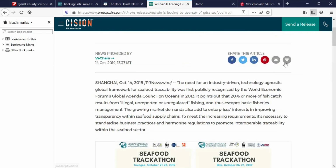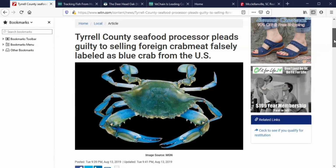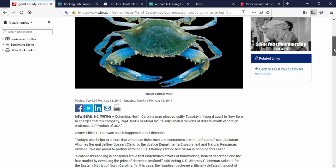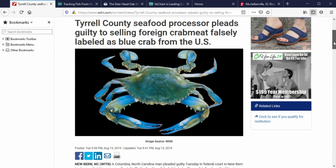We just had recently this summer a story break in Terrell County, North Carolina. This is close to the Outer Banks, or what they call the Inner Banks, in Columbia, North Carolina, a little small town. What happened? The guy who owned the place was selling foreign crab meat labeled as blue crab from the United States, from North Carolina. It's supposed to be from North Carolina, Virginia, South Carolina. Well, it wasn't indigenous at all. It was coming from Asian countries.